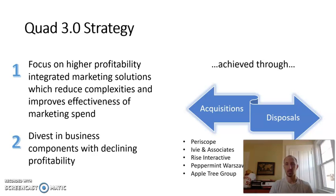And Rise Interactive. They already had a 19% stake in Rise, but they increased that to 57% in the past year for $9 million. They've also acquired two advertising agencies in other countries. Peppermint Warsaw, which is located in Poland, is a print and digital creative agency, and Apple Tree Group in Mexico, a marketing strategy and creative services agency. The amounts of these acquisitions were not disclosed, but these will be key to increasing Quad's presence in other markets.